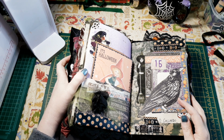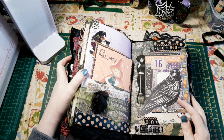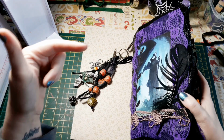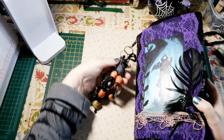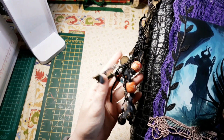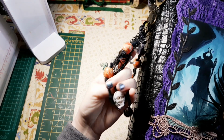However, this Happy Mail I was particularly excited about because it was the charm I was receiving from the swap that I did on the Alternative Junk Journals Facebook group, which was for the Halloween charm. I've actually made a video of the one that I made, I'll link that down below. And this was the charm that I received, and it was from the wonderfully talented Dolly at Gipsy Rose Paperie.